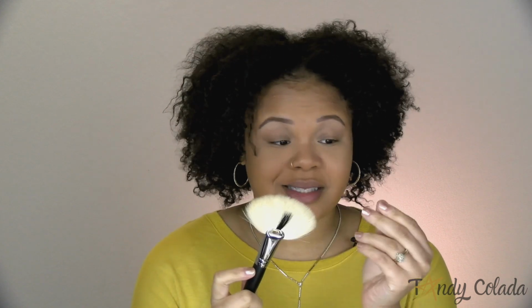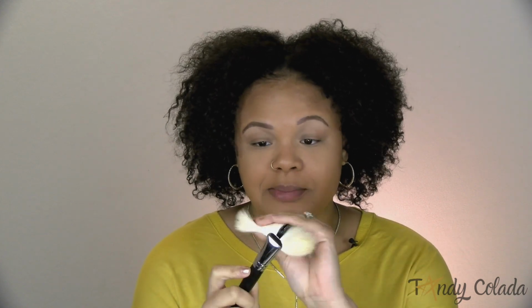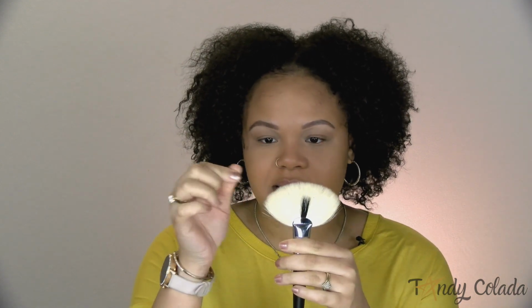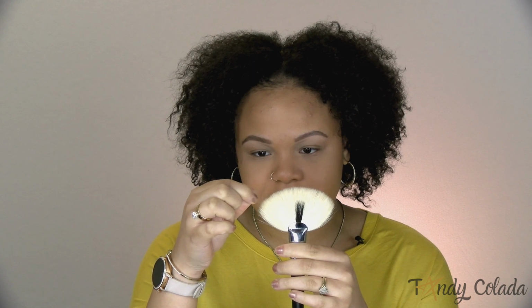I didn't bring any bronzer? Ain't no way. Cut the video. I got bronzer, y'all. It's okay. I'm gonna use this Morphe M143 brush. This brush sheds like crazy. I see people use this brush all the time in their videos, so I decided to go and get me one. But look at this, all of these hairs are literally shedding.